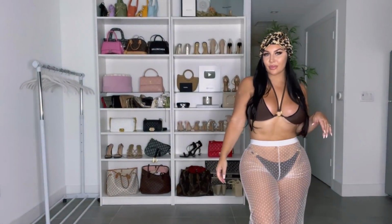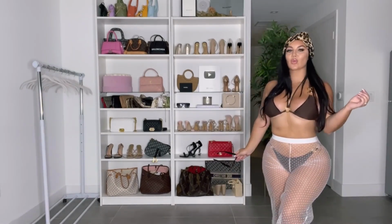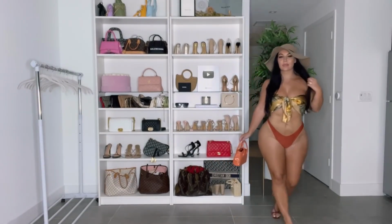Style is really just about having fun, trying new things, and accessorizing. I made a DIY top from a scarf, which is really cute and gives off a classy look.